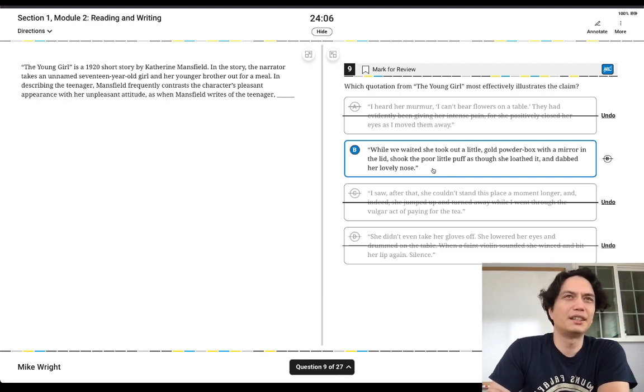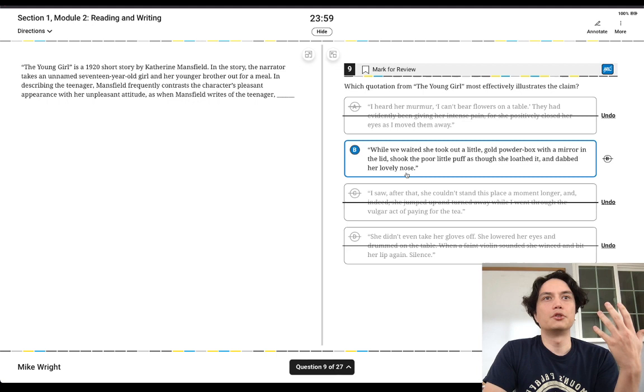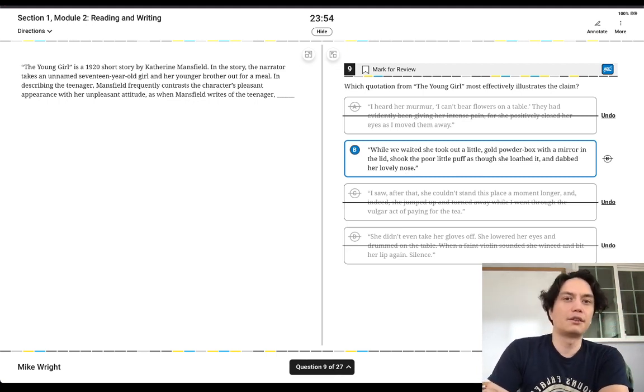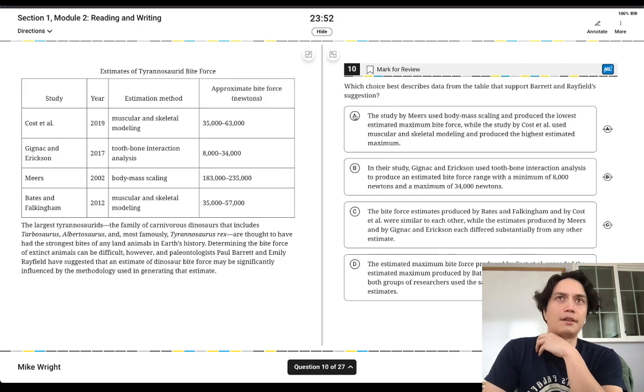Here she looks pretty and is being annoyed. "While she waited, she took out a little gold powder box with a mirror. She has a lovely nose, but she shook the thing like she hated it." That is the disgusting question.